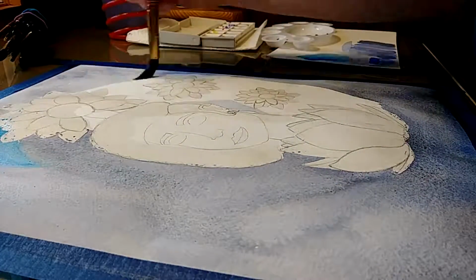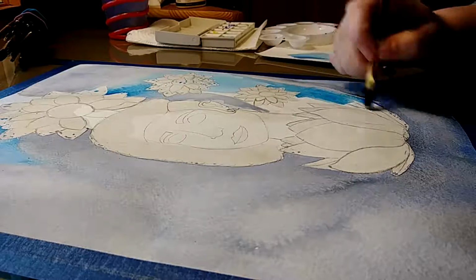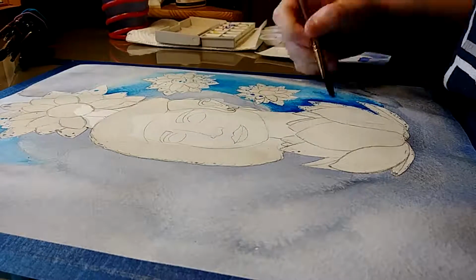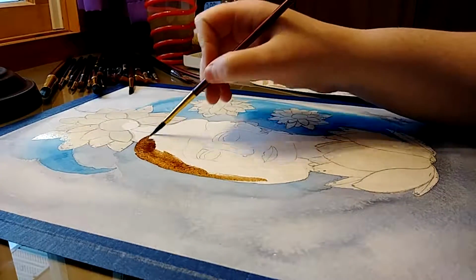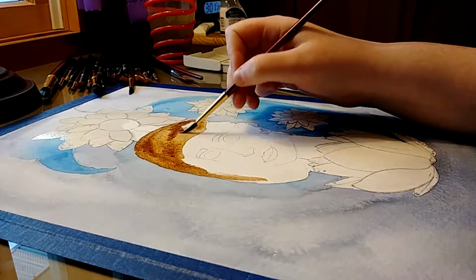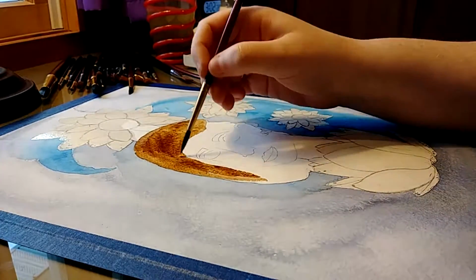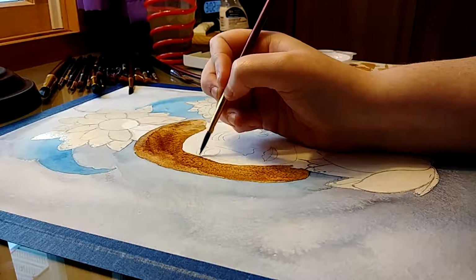I'm saying probably because there may be another one of these in the future if I feel so inclined and I get inspired for another one of these. But this is the third one that I've planned on doing, called Lotus. The flowers obviously are lotus flowers, as has been the theme with the last two paintings.